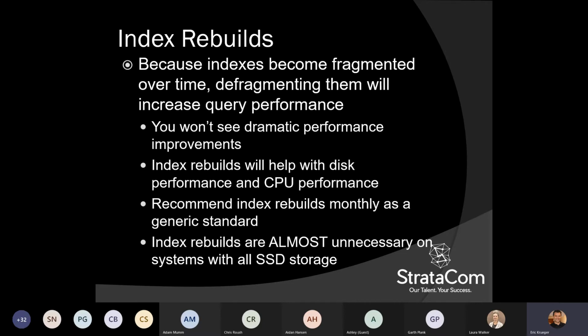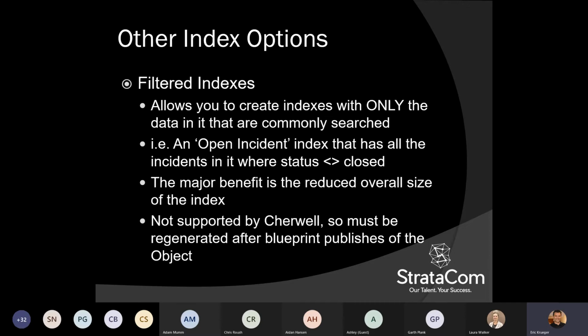And so it's better if you do these index rebuilds. If you're hosted, these are being done. If you're on premise, these should be done occasionally. I would do it monthly. Just rebuild all the indexes monthly. I'd say they're almost unnecessary on systems with all SSD storage, and that's because SSD storage doesn't have any moving parts. The fragmentation doesn't affect it as much, but the logical reads are still more difficult than if they're sequential. So I still recommend index rebuilds every month.